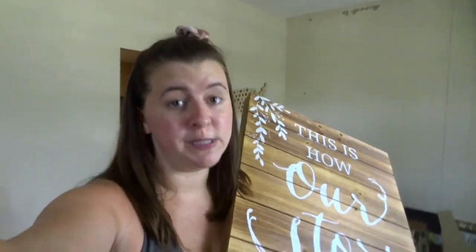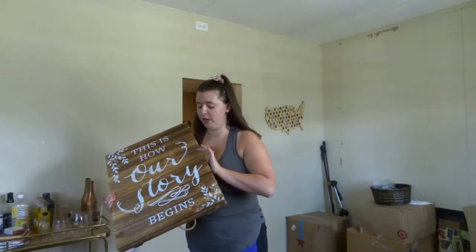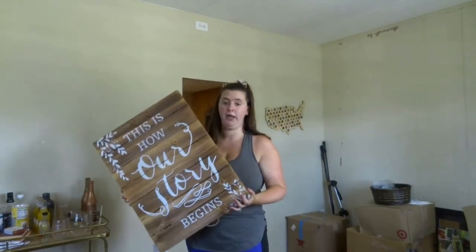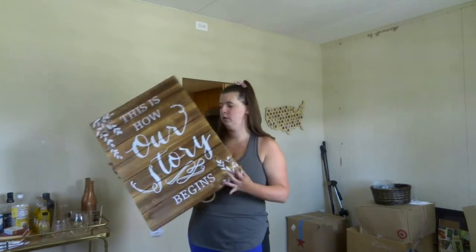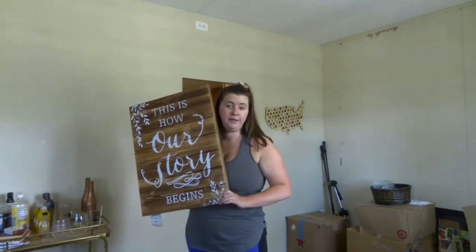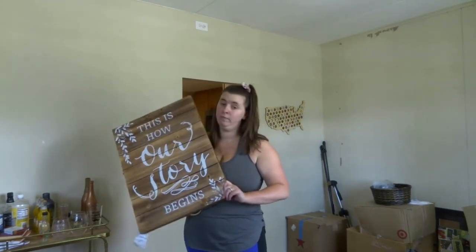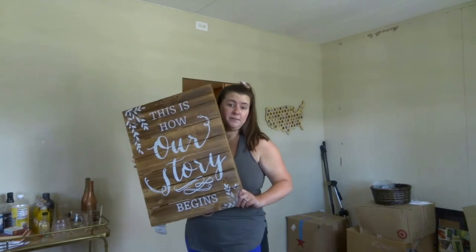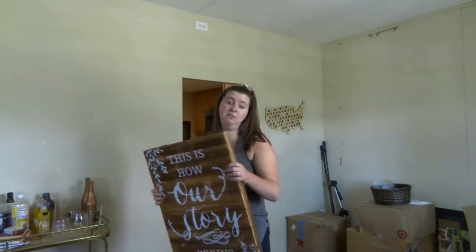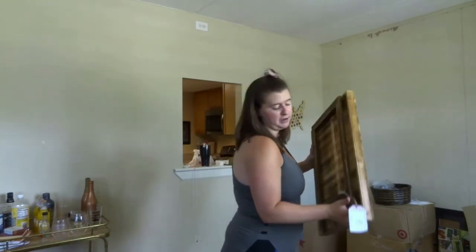So this is actually really sweet. This was a sign that my cousin used at their wedding, and so my aunt asked if I wanted to use it as well. So we'll put it somewhere during our cocktail hour, probably, because we don't have a lot of room for signage at church. But something else that needs to be in this pile for another year, 390 days to be exact.